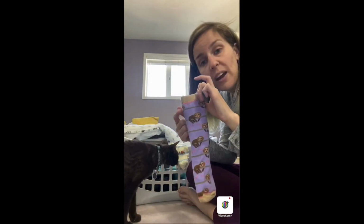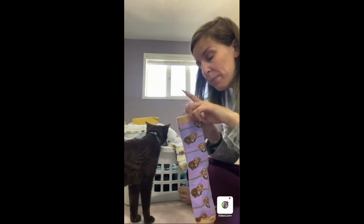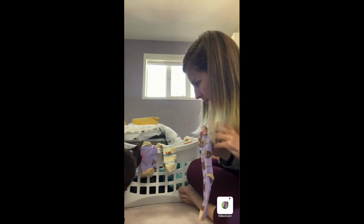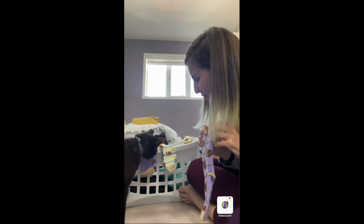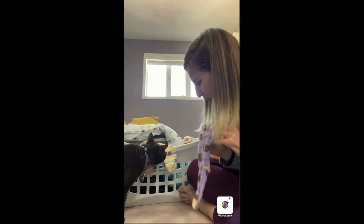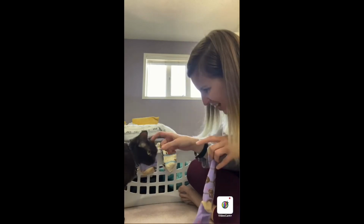Let's see if I can find another sock that is the same. Can you find it? Yeah, you found it. That sock is the purple sock. It's the same. Good job.